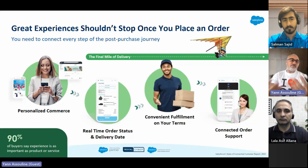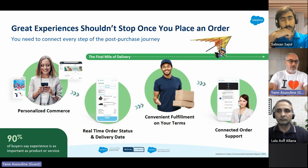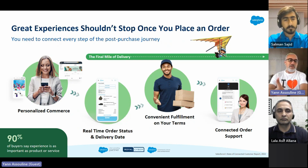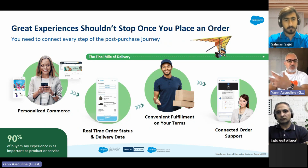So that's why the philosophy here is, we provide a fantastic experience, but the post-purchase experience is still part of the experience, and we need to connect the dots. We need to provide real-time visibility and transparency about the status of the orders. We need to improve the way that we are fulfilling and preparing the orders. We need to be able to answer any request from the customers in case they have to do any modification on their orders. And we need to address any customer claim regarding that.